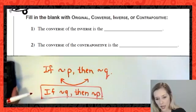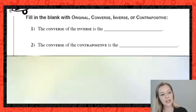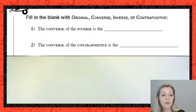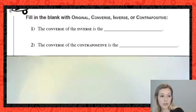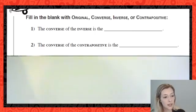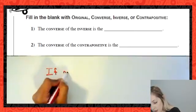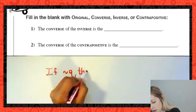Let's just do a few more together. Erase that. So let's jump to number 2. The converse of the contrapositive is the. Again, you might choose to go back to questions number 8 and 9 from yesterday. We just completed them. You have the answers with you. Use those examples. Use your knowledge of the converse to take the converse of that contrapositive we had found together. That's one way. Another way is to write down the contrapositive first, which says, if not Q, then not P.